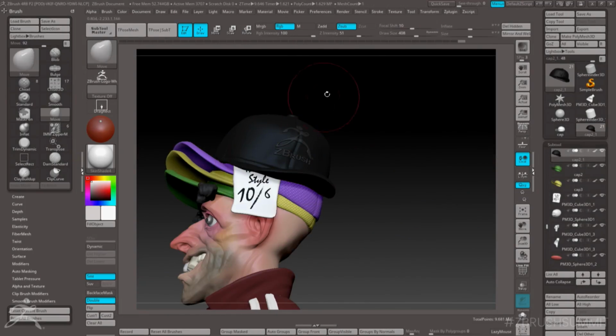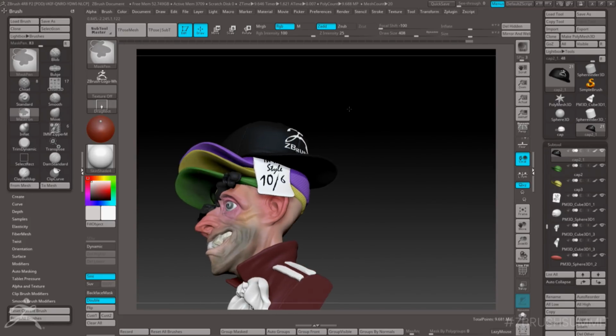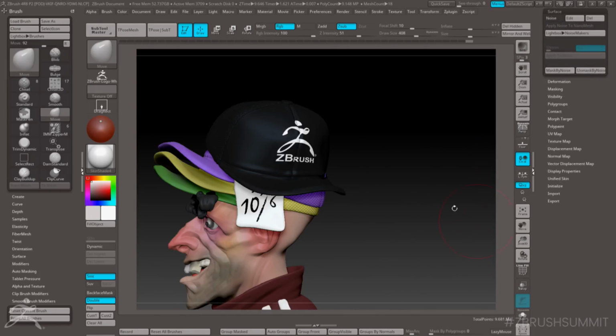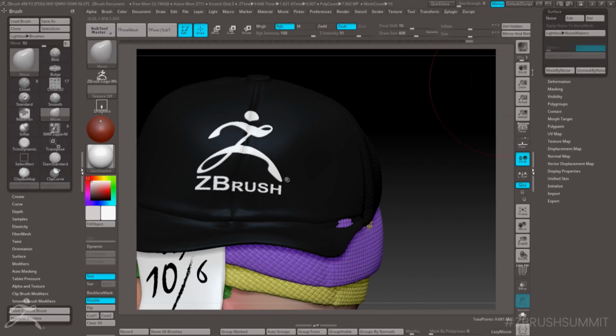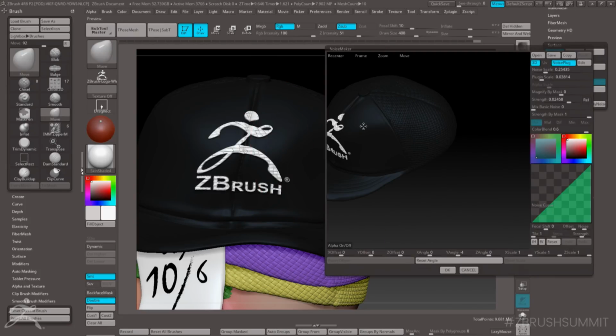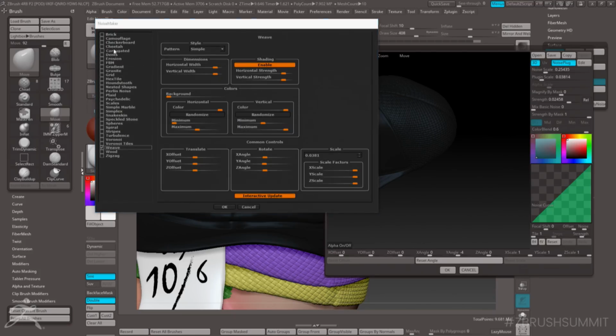All the hair. Oh snap, they made one of the hats a ZBrush hat. I have that hat. He's gotten sporty now. He's like a bro hatter. ZBrush bro hatter. He's really good at beer pong.